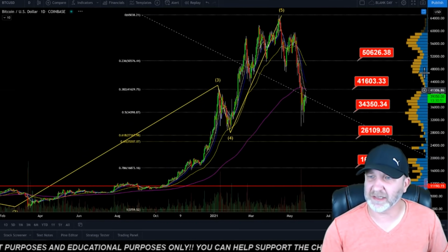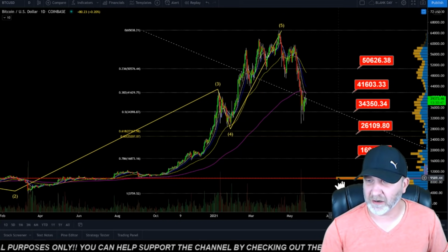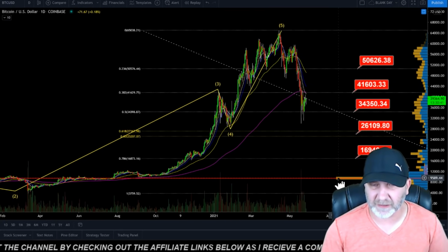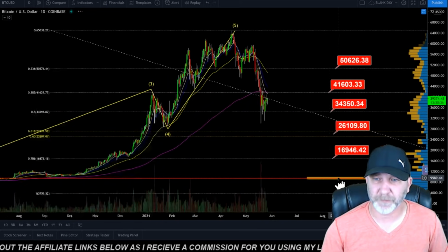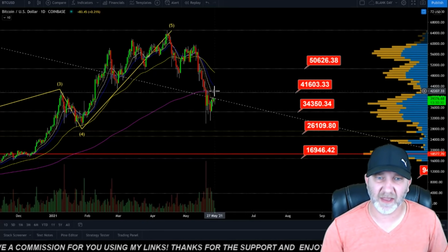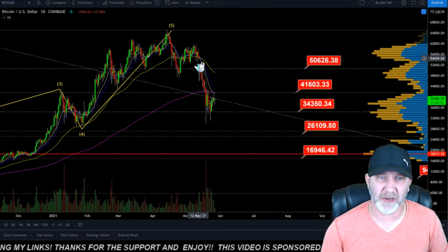But as you can see, look at this high volume node here, right here at 9,500. That's why I'm really looking at that area. I know a lot of people think it's impossible, but we could see that by the beginning of next year, possibly, if we don't break up here. But the EMAs are still looking pretty bearish. We've had the 8 and the 13 cross the 200. We had a short signal up here.